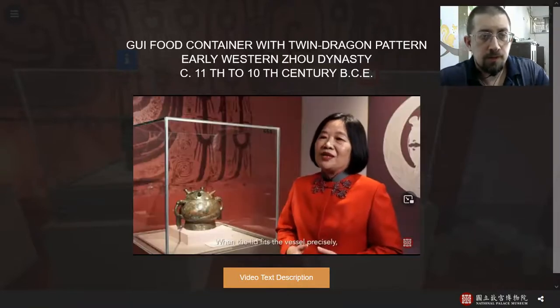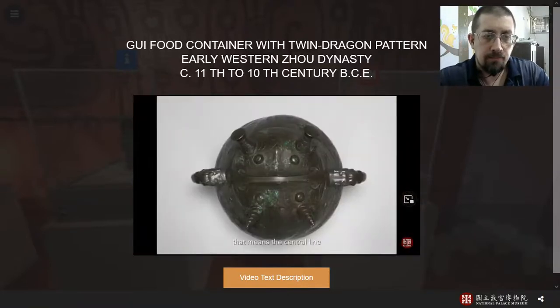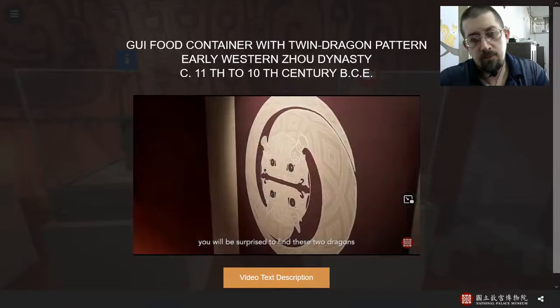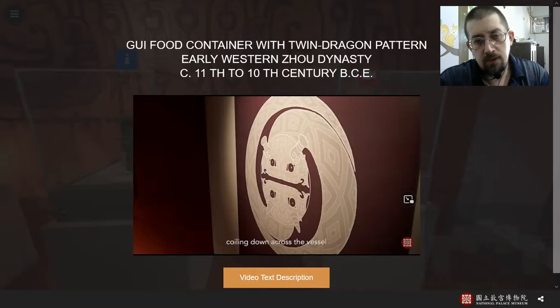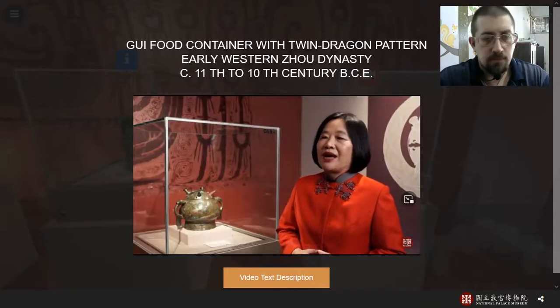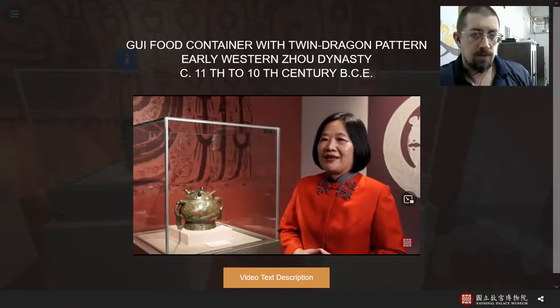When the lid fits the vessel precisely, that means the central line on the lid aligns with the two handles. You'll be surprised to find these two dragons crawling down across the vessel, just as the diagram shows here. This pattern of rotational symmetry undoubtedly is a clever design.